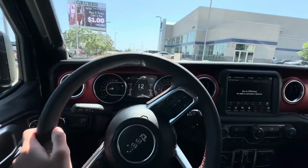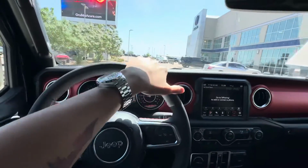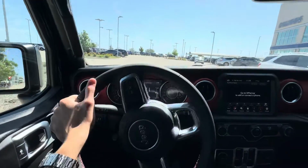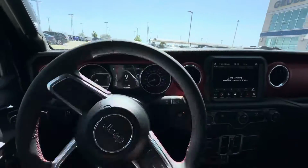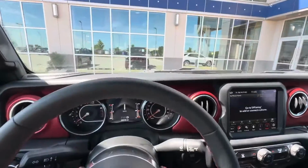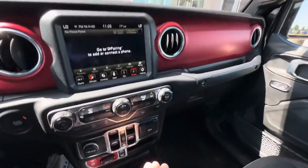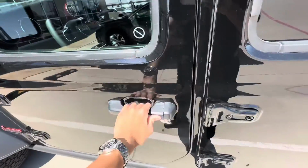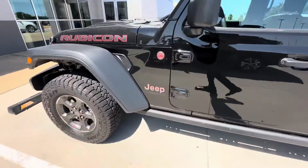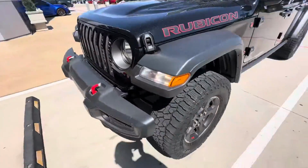Go for a quick walk around of this car as always. So the daytime running lights are just halogen bulbs. Love that solid thud, satisfying. It looks pretty good. I like the way these look.